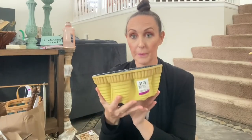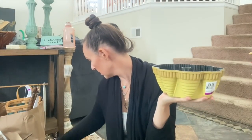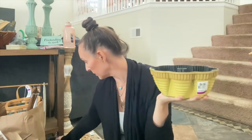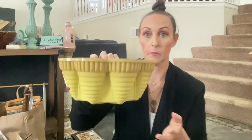Look at this bundt pan. Look at how beautiful this is. And this one's pretty heavy. I did find another one, and see, this is how long I've had this, that I was like, this bundt pan would be gorgeous for fall. But look at this one. Do you see the ombre? Is that not gorgeous? Even to just hang on your wall. Oh my gosh, I love it. This one is super lightweight. This one has some girth to it for sure. This one has a lot more weight.